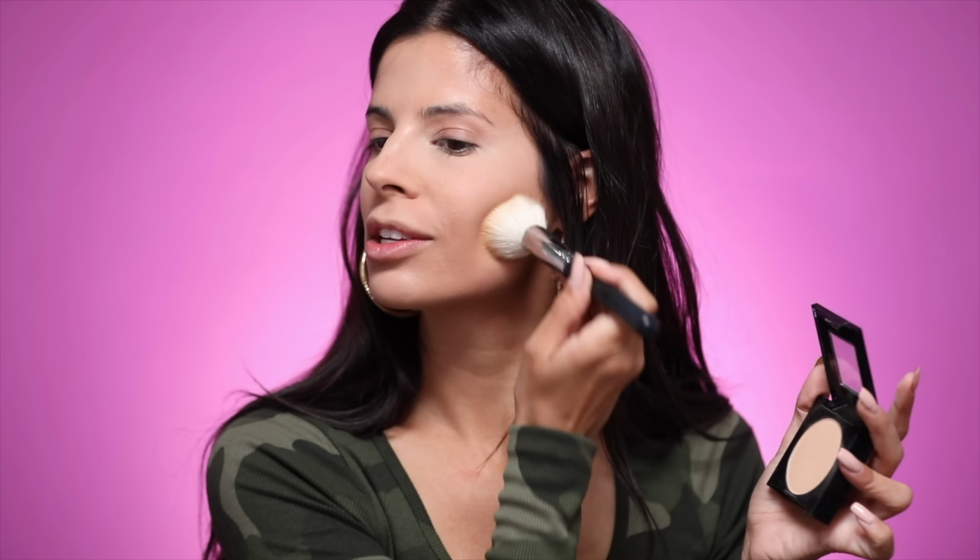So I'm just getting a little bit of this Fit Me one and setting the sides of my face. Okie dokie. Also, the packaging was different on the Fit Me.